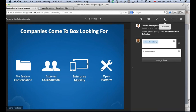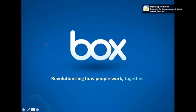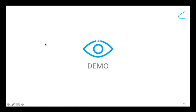Some other things I can do, I can also download this file if I want to. So simply just taking it from the internet here, downloading it to my local machine. But I can also edit the file as well. So if I click on edit, what you'll see is that it surfaces this PowerPoint within the relevant application. So in this case, it's going to open it up in PowerPoint. Okay, so there's the same PowerPoint.